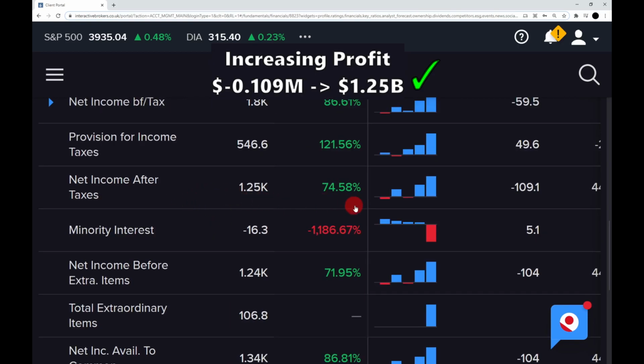Step 3 is profit increasing over the last 5 years, and the profit has gone from minus 101 million to positive 1.25 billion. So that's a massive check mark there. The company's gone from negative to positive in these 5 years.